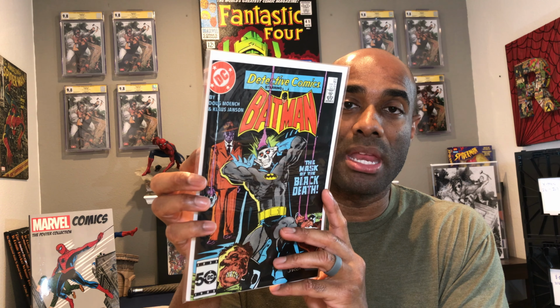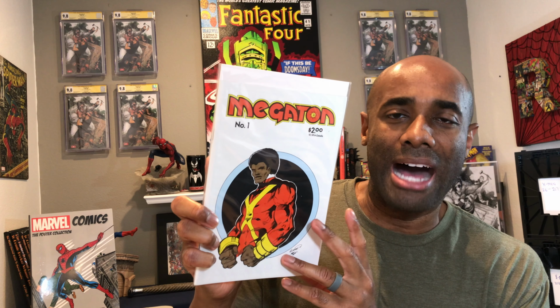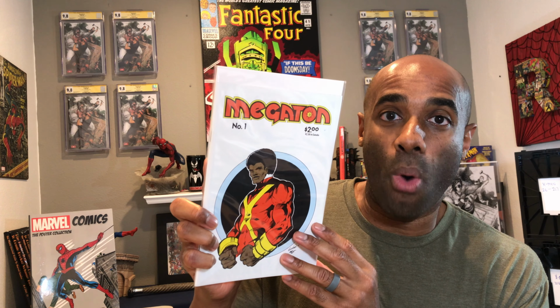And this is one where I haven't found all of the copies together. I found the copies randomly placed in different bins throughout the collection, and I've been trying to just pull them together and keep track of them with the hope that I would actually find all of them. So I remain hopeful that I'm going to find the other copies of Megaton. And I think that's how you say it, Megaton. This is issue number 1 right here.